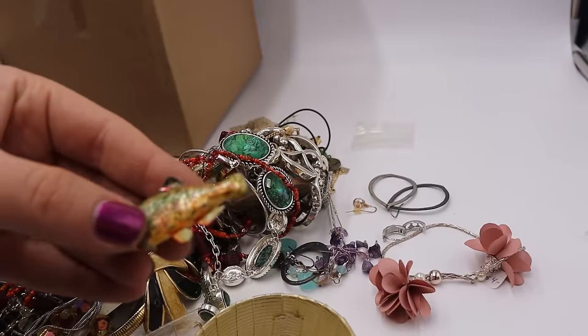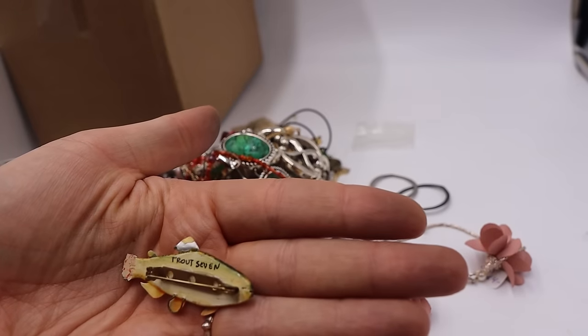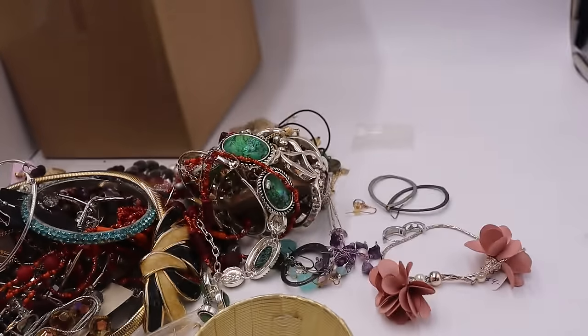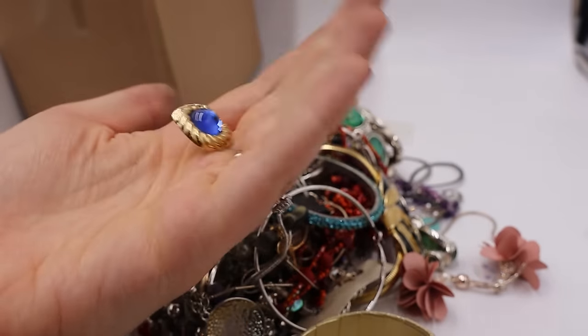Oh, ho, ho, ho. We have, is he missing something? Okay, it says trout 7, and he's missing part of his tail. All right, we're going to see if the tail is in here because I kind of like him. Here's an earring.